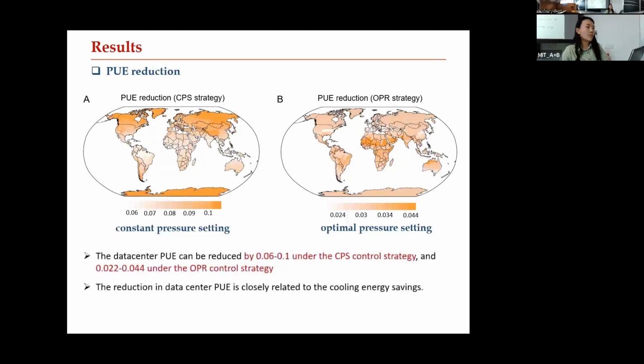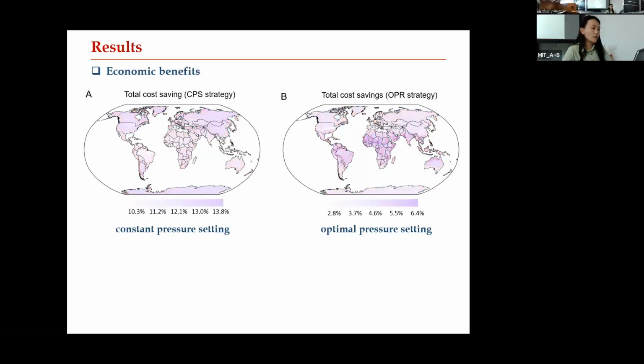And this slide shows the global PUE reduction. We can see the data center PUE can be reduced by 0.02 to 0.1 under the constant pressure setting control strategy, and these values under the optimal pressure resetting control strategy. And reduction in data center PUE is closely related to the cooling energy savings.